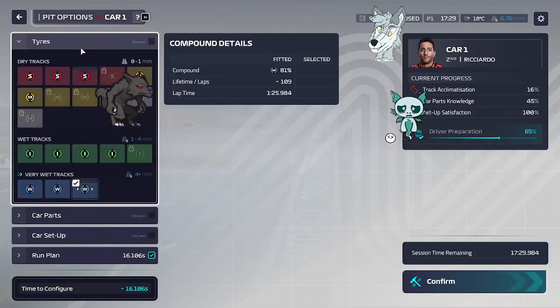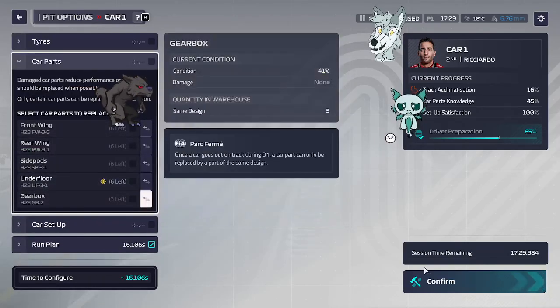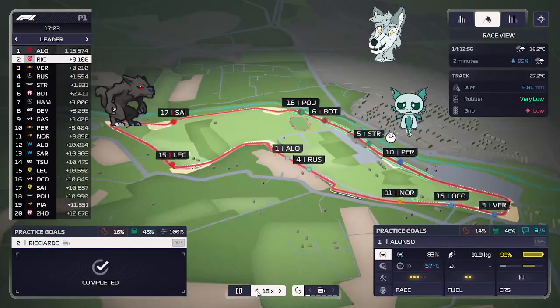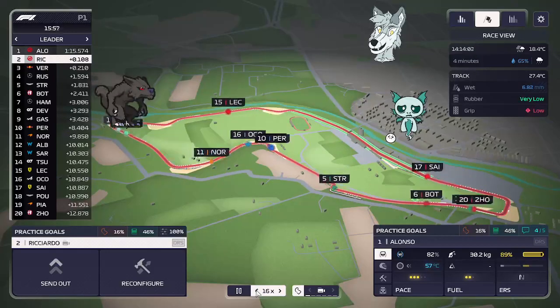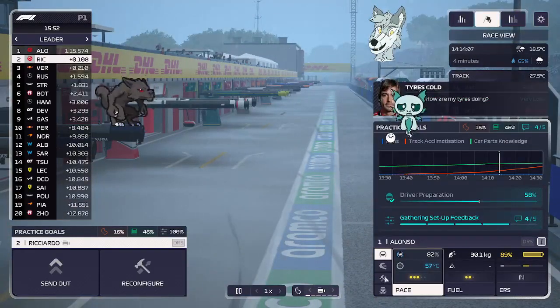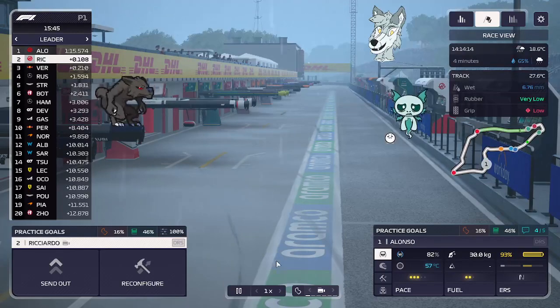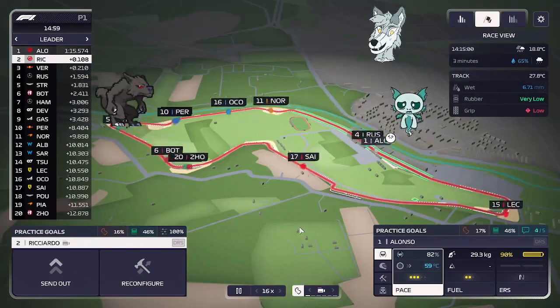So I'm going to have that changed once the session is over, because right now I can't do anything. I want to switch his underfloor. His underflooring needs to be replaced, but so far you can see it's holding for itself. I'm liking these timings a little bit. We're almost there, but we're only in practice. A whole lot could change when we're in different dry conditions.